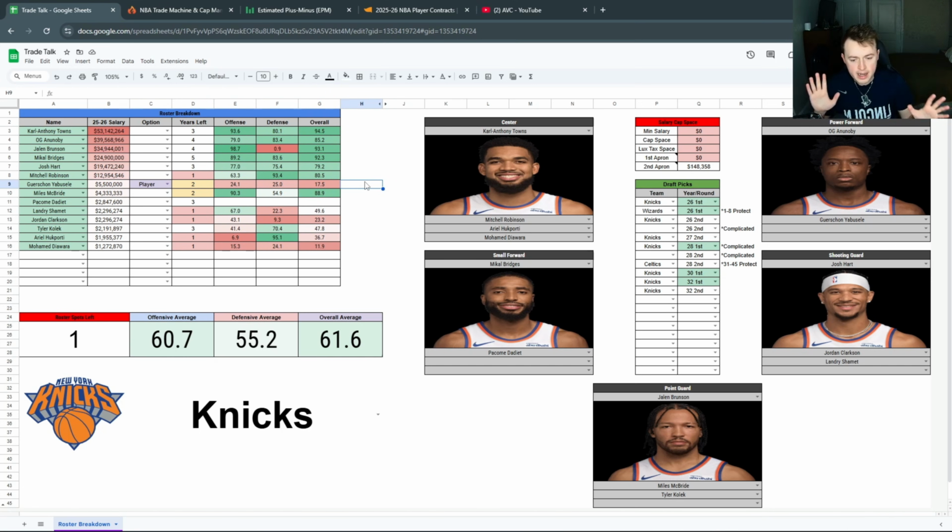To start off with the Knicks, things are going well. They're the 2 seed right now, the team's looking pretty good, guys are playing well, and we've got a lot of green on here. But what we're trying to do is optimize this team. This is a very opportune time to push for the finals. Obviously, this team's been trying to contend, but we want to make sure we're doing our part to give this team the pieces necessary to compete for that championship.